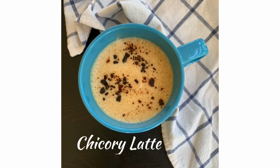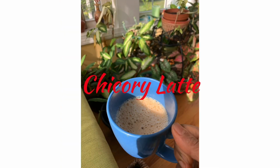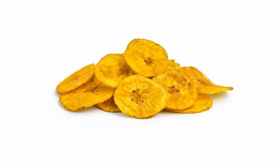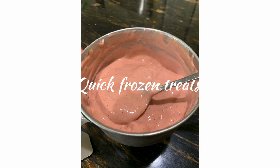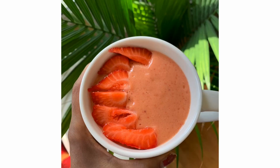Now, for snacks in general, I don't eat a lot of snacks, but in the evening, I'll have a chicory latte. I have posted the video of this before, and I love to have that in the evening so that it fills me up. And if I'm still hungry, I'll have a little bit of plantain chips. And then for a treat, I like to do a frozen treat with berries, banana, coconut milk and collagen protein. So that's like an instant ice cream or nice cream.